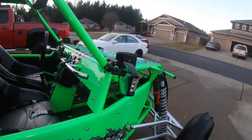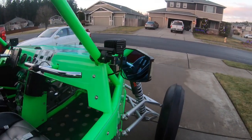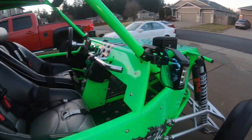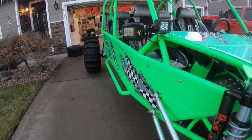So I added the side mirrors. These are super handy. I get nervous anytime I'm out riding with a lot of quads. Somebody comes up on the side of me about the time I decide to make a turn. Last thing I want to do is take somebody out.